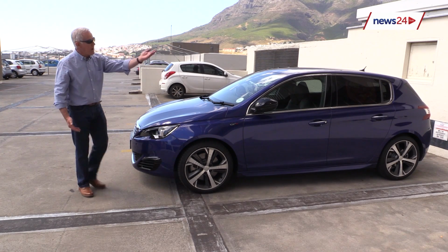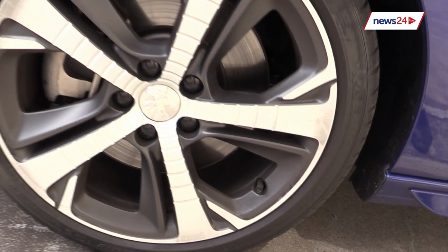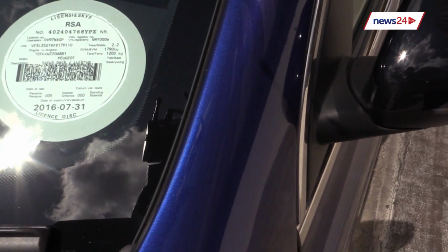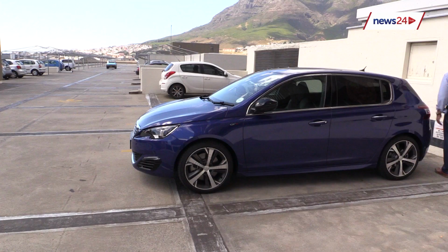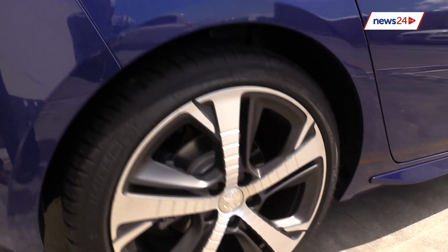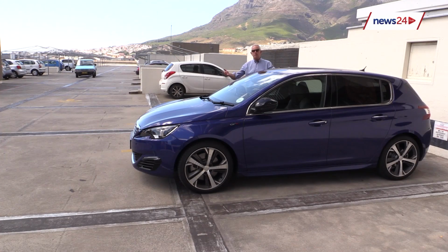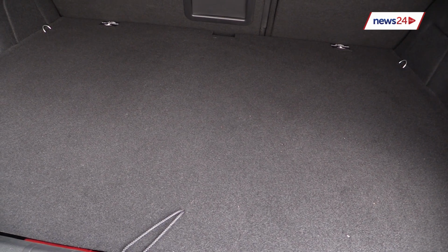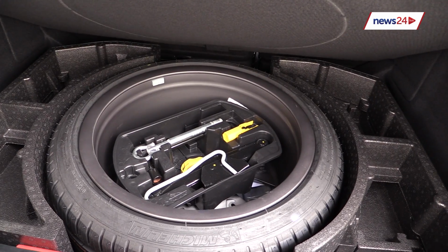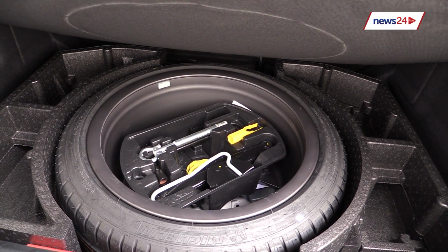I do a quick walk around, 10 to 15 seconds. That enables me to check my tires are okay, the license disc is valid so that I don't get pulled over, the left rear tire is suitable, the windscreen washer for the back is working, the right rear, and then of course the front tire is in good position. After which, a good precautionary measure is to check that you have a spare wheel, that it is in place, and that it is correctly inflated.